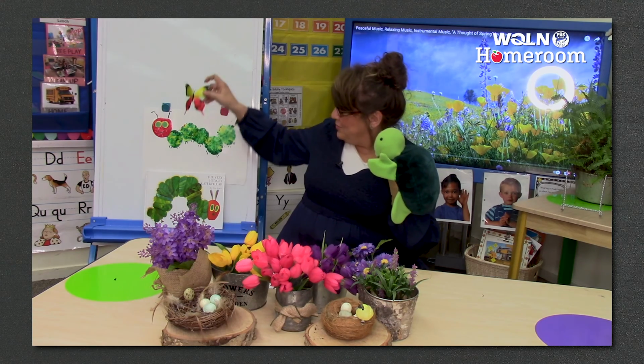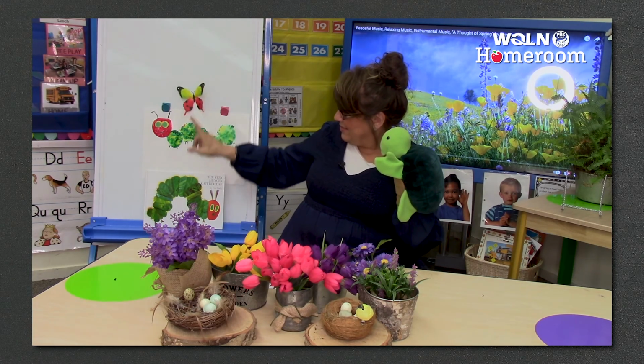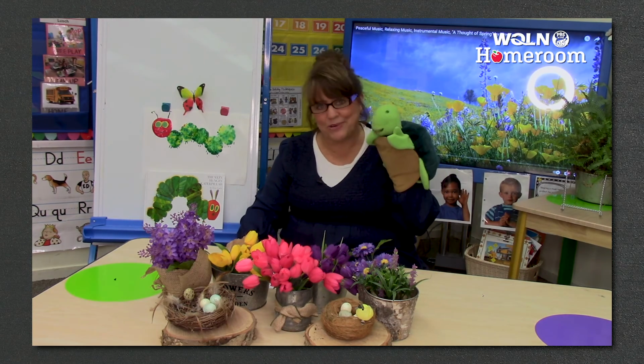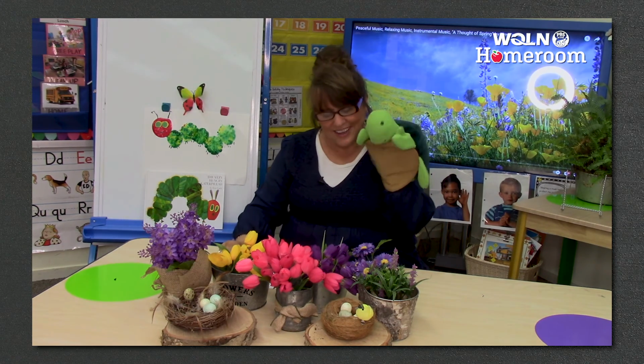Now, we just put this beautiful butterfly up here. That is gonna turn into that. Isn't that amazing? Metamorphosis. Such a cool word, huh?